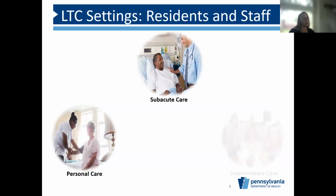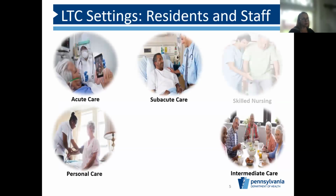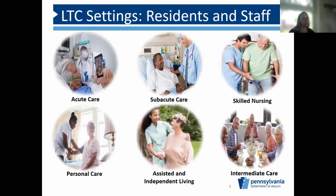But before we jump right into what sepsis is, I like to ask everybody to just take a moment and think about long-term care and what those settings really look like to you. We know that long-term care settings, while lumped together, can take on a number of different looks. So we can have intermediate care, personal care, skilled nursing, acute care, subacute, assisted and independent living. And these are all, while unique, forms of care that fall under the long-term care setting.